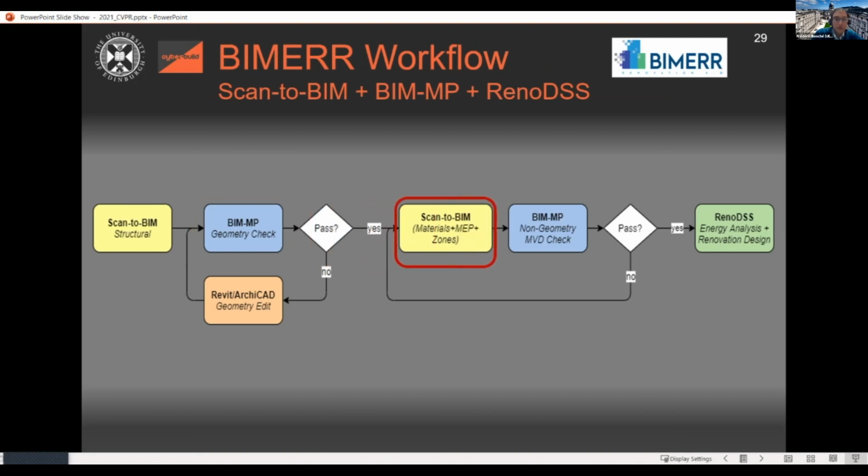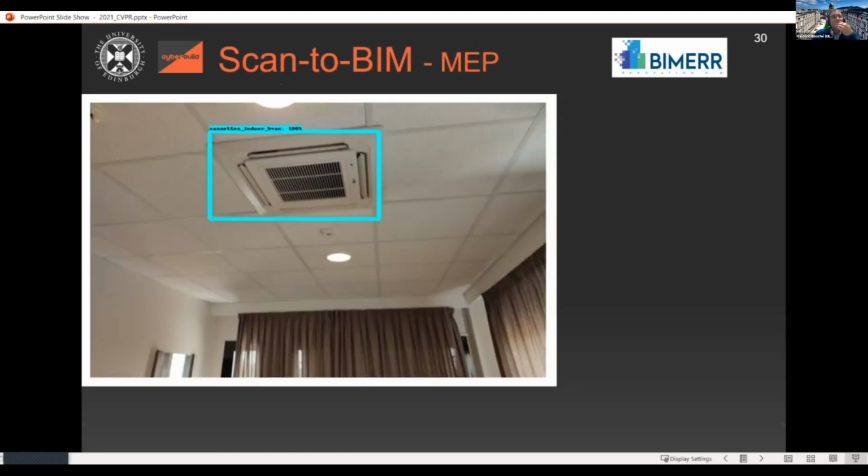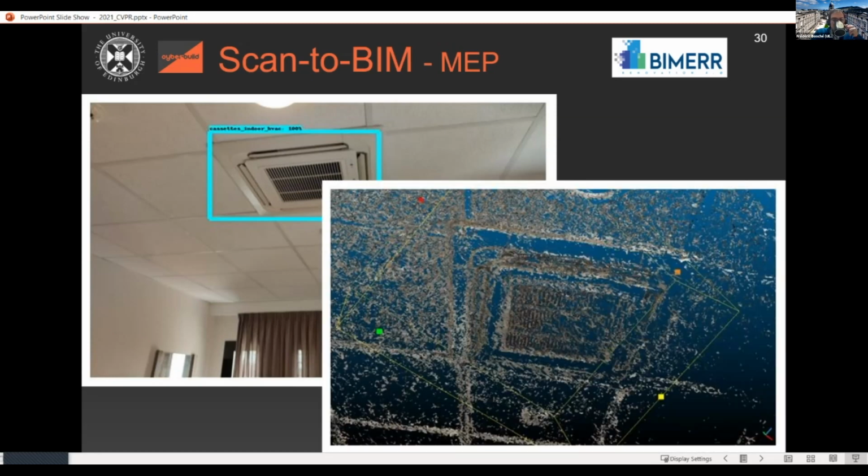So once we have passed the geometry check, the person can reopen the model in our tool. The next process is partly automated and partly manual. In our pipeline, alongside the point cloud, we have pictures that are acquired of the environment, and these pictures are processed using photogrammetry, similar in idea to what Reconstruct does. The pictures are aligned with the point cloud, and we process them to detect various types of components inside the buildings. Here you can see a detected air conditioning component, and we are able to reproject that in our point cloud and in the IFC file, and expand the model with these components in the IFC file.